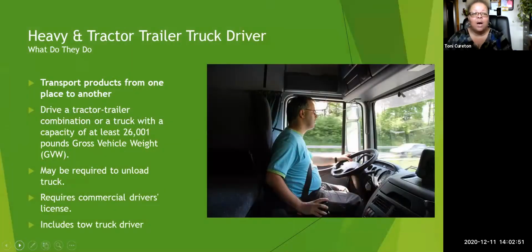Okay, so what does a commercial truck driver do? The bottom line is they transport cargo from one place to another. They drive a tractor trailer combination or a truck with a capacity of 26,000 pounds, which would be an 18 wheeler or a semi truck. That's a truck that carries 26,000 pounds. And that's what a commercial truck driver drives. Or they drive one of those big box trucks like you see UPS and FedEx drivers drive.